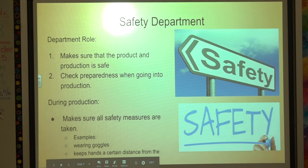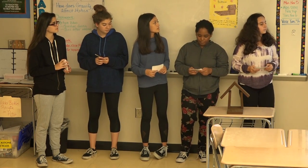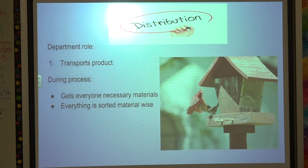Safety department. The safety department makes sure that the product and the product's production stay safe. They check to make sure people are prepared when going into production. During production, they make sure that safety measures are taken. Distribution. Distribution transports the product to retailers, wholesalers, and consumers. What they will do: they make sure everyone gets their necessary materials and everything is sorted material-wise.